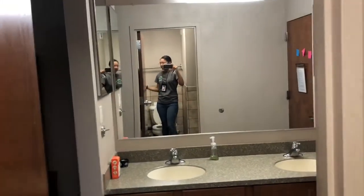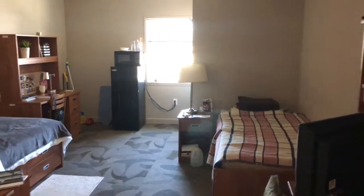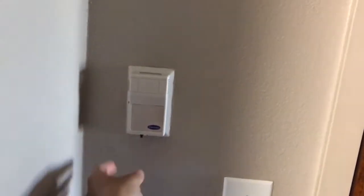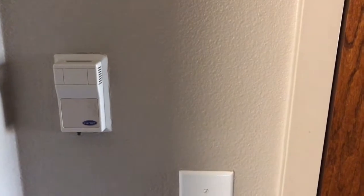There's the mirror again. Then you can go this way. So we have this bed. This side of the room is my roommate's. This side of the room is mine. So this is my wall locker, my closet at the head of my bed. And I'll just move my bags out of the way. I have the light switch here for air and heat, which I don't even think we actually control because it never goes how we want.